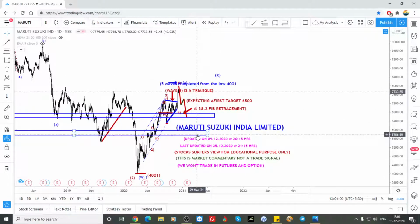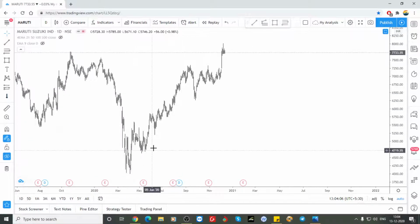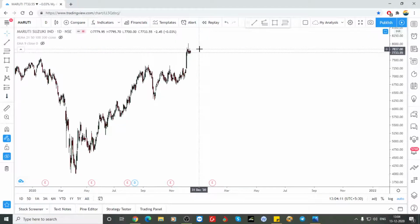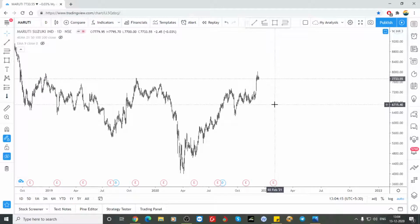So within this zone, if it drops in the 3-wave structure, why am I expecting this? This is wave 1, 2, 3, 4 as a triangle, and 5 is sluggish, and it's already looking bearish. So in the 3-wave structure we need to be in buy. Then in another 3-wave structure we can book the profit, and if it drops again, what we booked the profit on, we can again accumulate in the 6,000 zone.